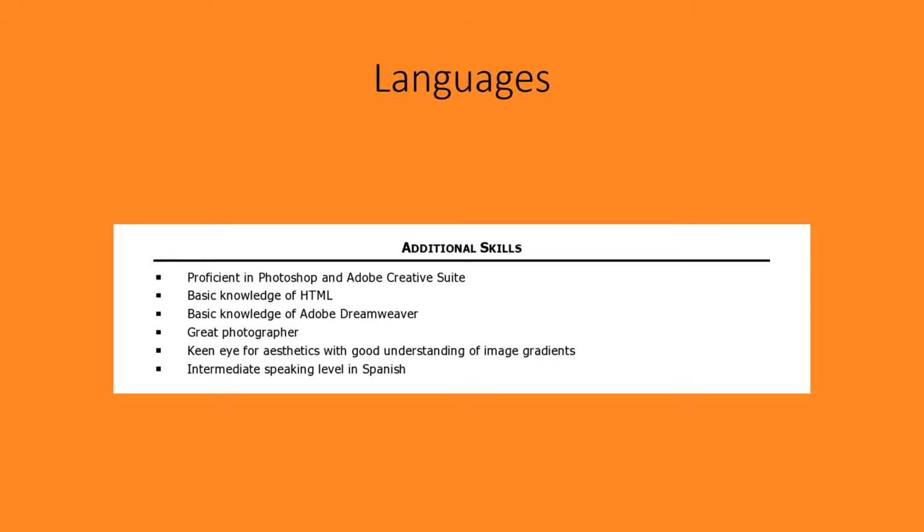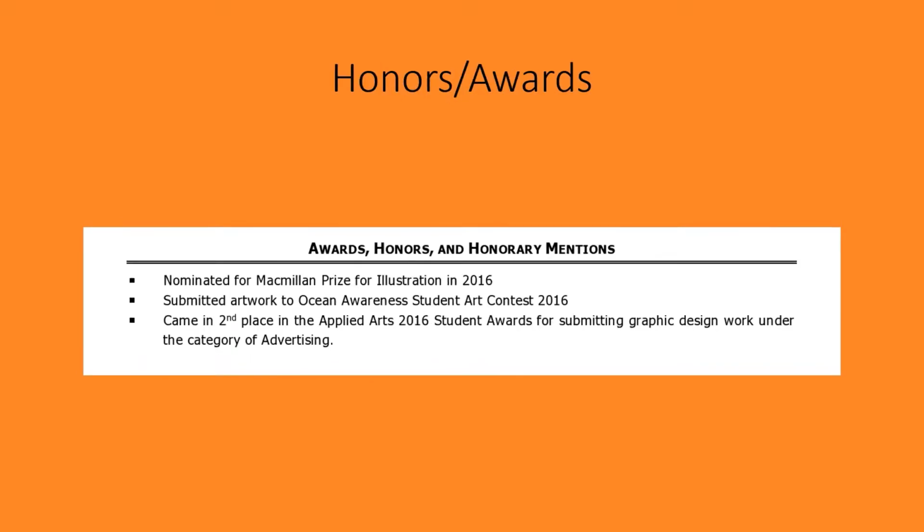Another section you can add into this additional skills section would be languages. If you speak a foreign language, that could be a benefit when you're looking for a job. So you can include that here. Another section you need is any honors or awards you've gotten in school or outside of school, because that shows your talents to anyone who wants to employ you.